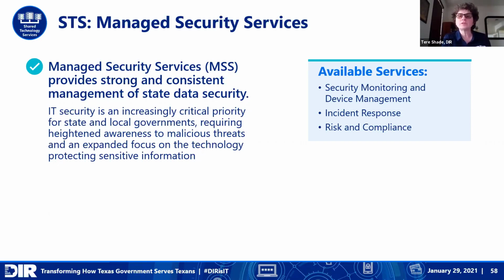And in the risk and compliance world are our penetration tests and Texas cybersecurity framework assessments that can be funded by our OCISO office depending on availability of funding. But if you're interested in that, please reach out and we'll get you set up for that and see if we can help you get that funded. Very important thing to be doing.